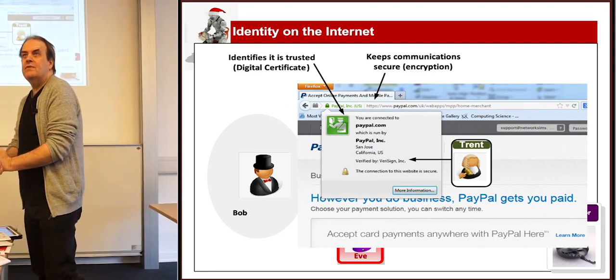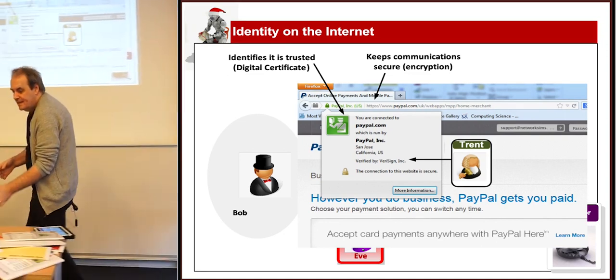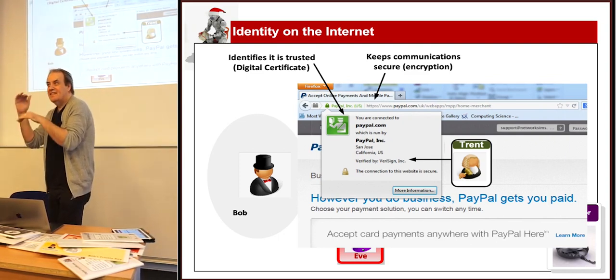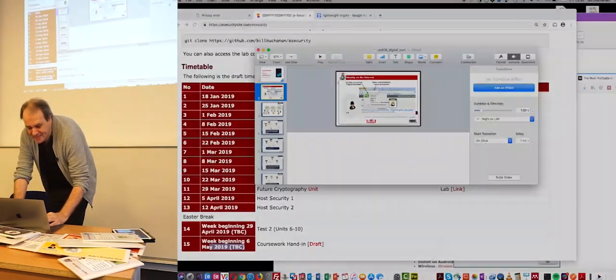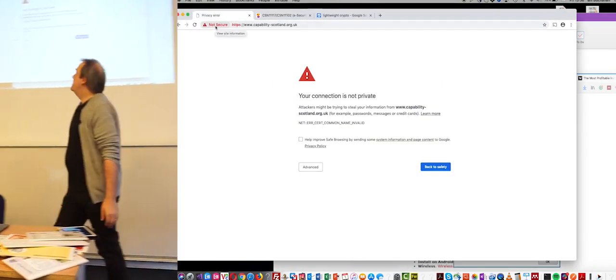So has anybody been to a site recently that's marked as insecure? No? Well, that's good. We'll move towards 100%. 100% of sites will actually be secure. So there we go.